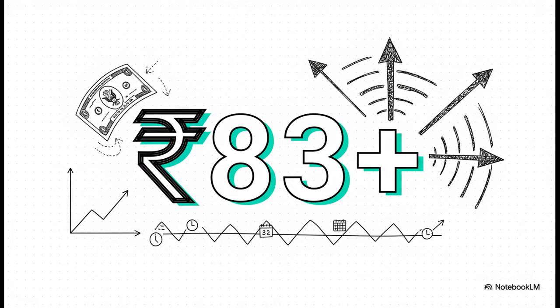Okay, now snap back to today. That very same US dollar now gets you over 83 rupees. And that's not just a little bump. That is a massive drop in value over 20-something years.